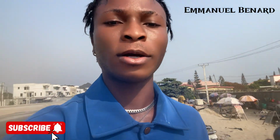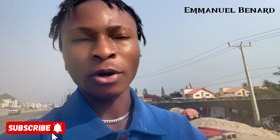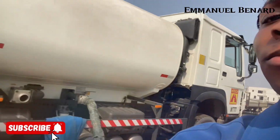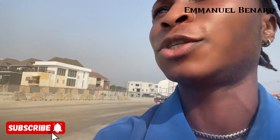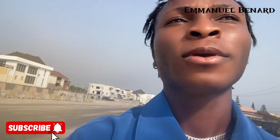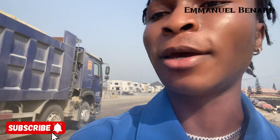I'll turn the camera around to show you more construction on this axis. This place does not have any train construction going on, so don't ask me if there will be any train or not. Oh, see, these vehicles are pouring water to reduce the dust on the road, and these ones right here are carrying the sand that is causing the dust.